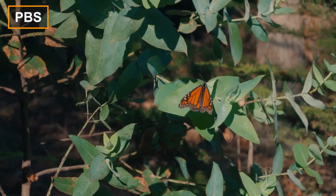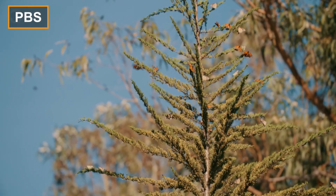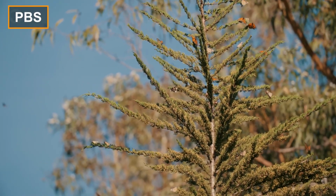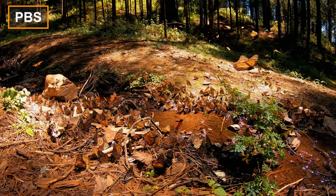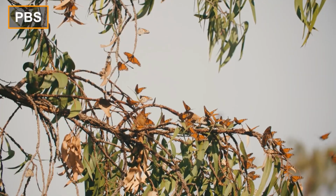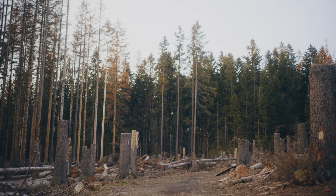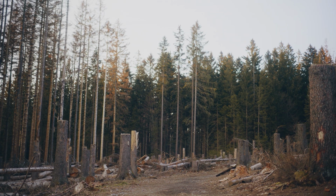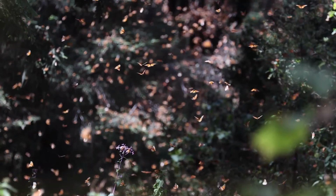This journey is not without risks. They face numerous challenges along the way, including harsh weather conditions, scarcity of food, and predators. These difficulties are exacerbated by the ongoing threat of habitat loss due to deforestation and climate change, making their journey even more treacherous.